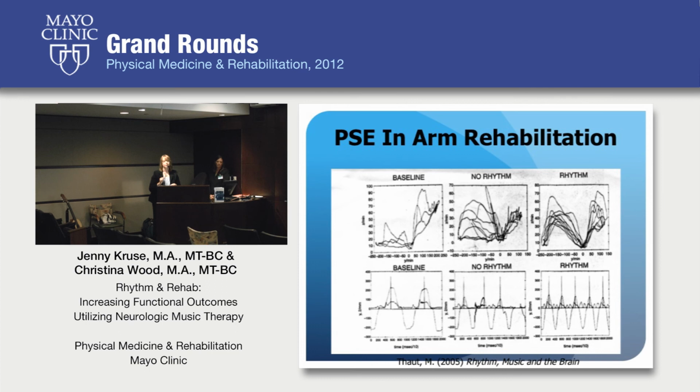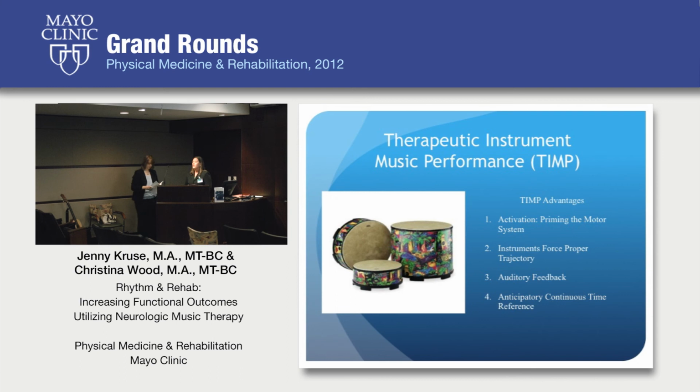The last sensory motor example that we're going to talk about is TIMP, and essentially this is a combination of RAS and PSE, but it's the specific placement of an instrument working on cueing functional movements. So to give you a quick example, the goal is never obviously to make music, but what is the functional movement?